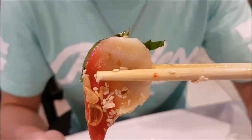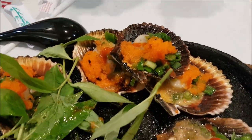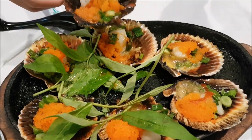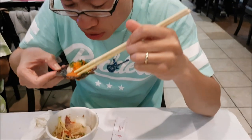Okay, guys. Gonna dip it in this mixed fish sauce here. Look at that delicious grilled scallops. It's very hot, so. Put a little bit of the sauce onto this. Yeah. All right, cheers, guys. Yeah. It's very fresh and very sweet.